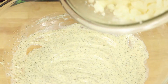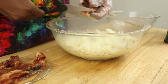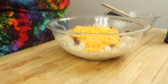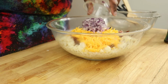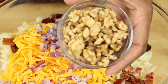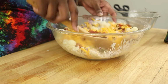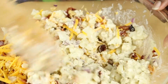Alrighty, and to our dressing, we're going to add the steamed cauliflower. And here I have 6 slices of bacon that I'm going to get chopped up and put in. And then to this, I'm going to add 1/2 to 1 cup of grated cheddar cheese, about a 1/2 cup of diced red onion, and 1/4 cup of walnuts. You could also use pecans, or you could omit the nuts altogether. And if you want to add some additional crunch and color, you can also add some celery to this as well. Then we're just going to mix this until the dressing has coated everything.